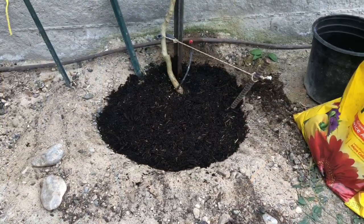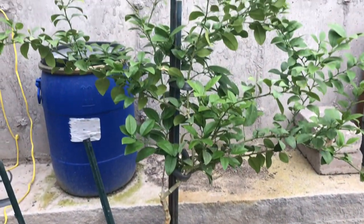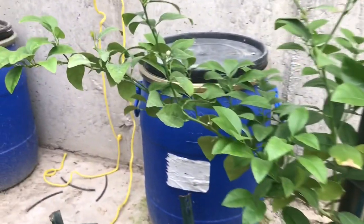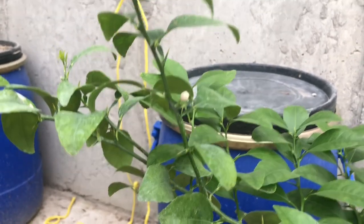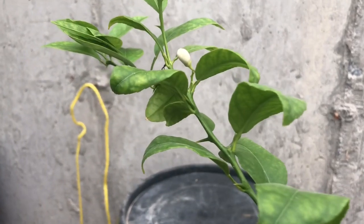Here's my crooked old lime tree. And I did want to show you this. If you look closely, we actually have a few of these little blooms here. And so I'm hoping that that means we'll be getting a couple little limes on this tree.